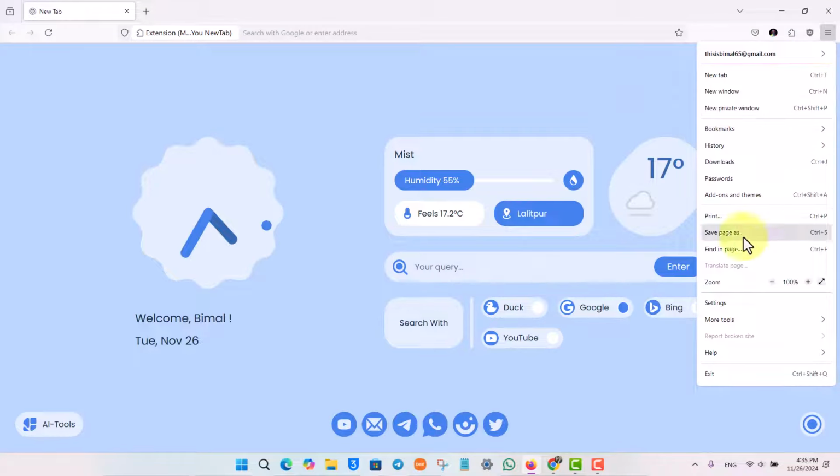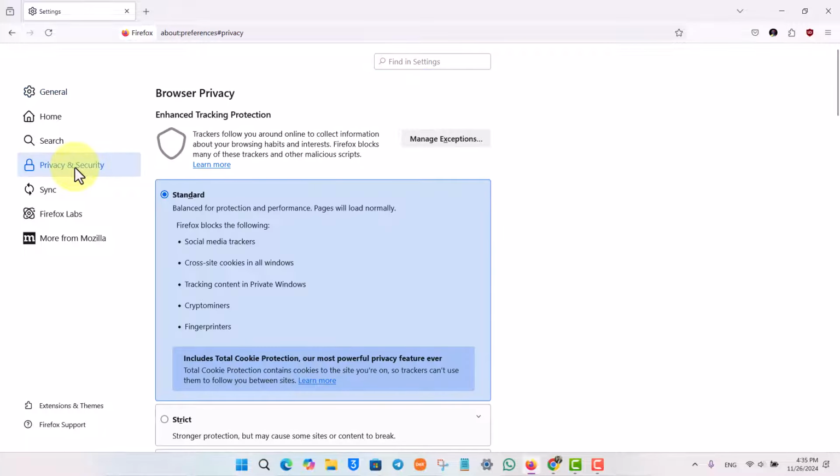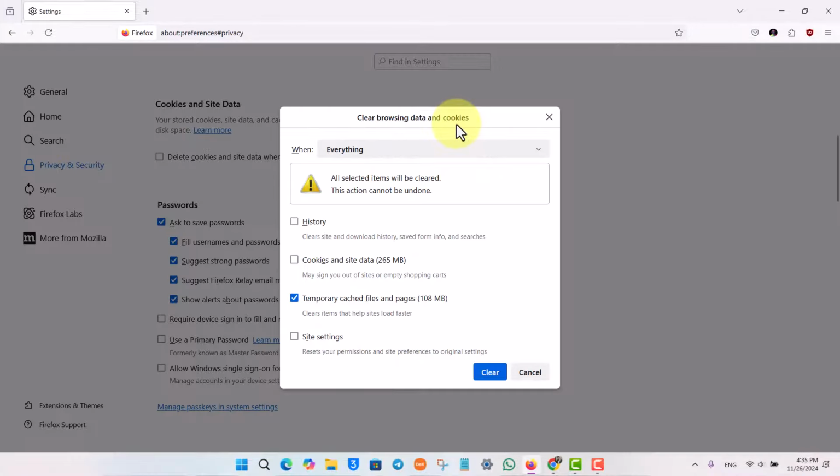Click on the three dots option, and next up you want to simply go to settings. From settings, you want to go to privacy and security. From privacy and security you'll find delete cookies and site data. You can click on this clear data button, and here you can select history, cookies and data, cache files, and just hit the clear button.